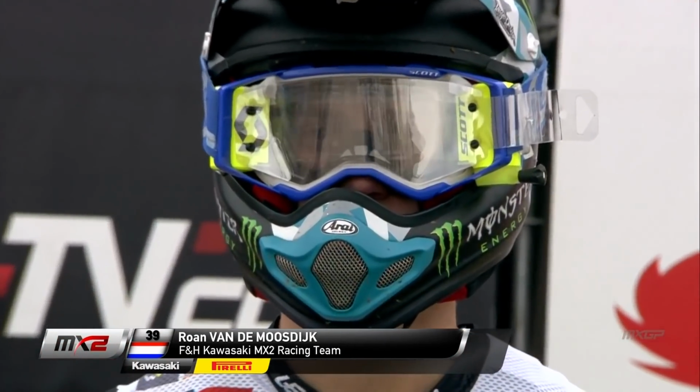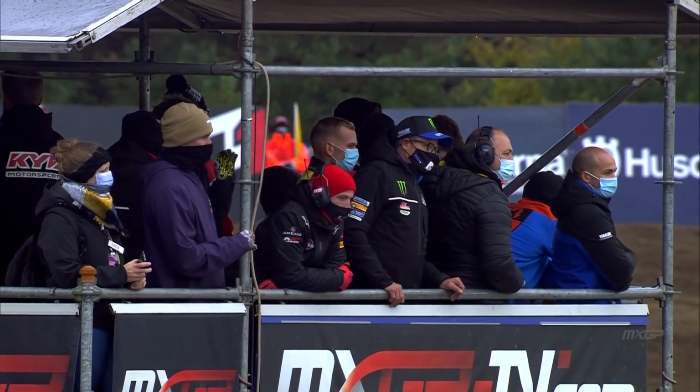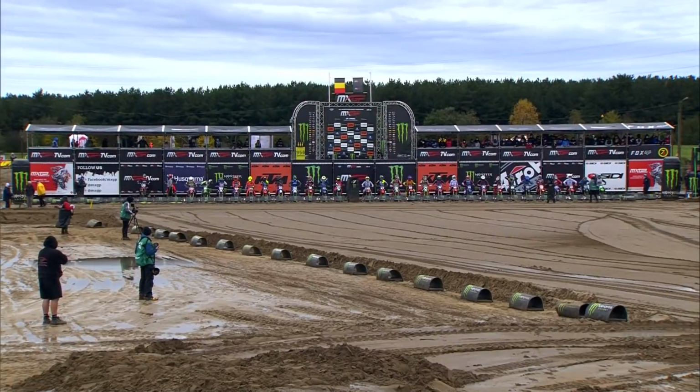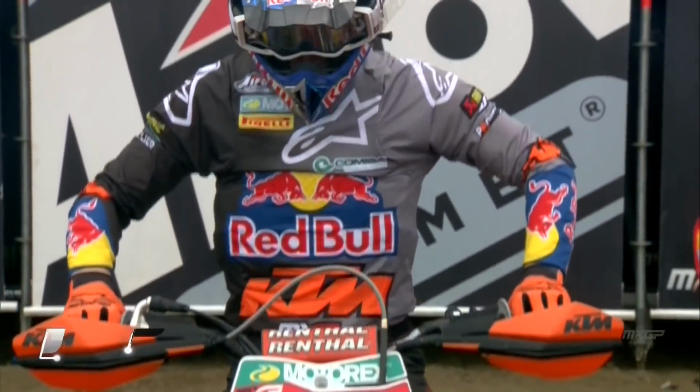Roan Van De Moosdijk, F&H Kawasaki, arm pump in race 1. Forced him from 4th down to 6th by the time the checkered flag fell. So he just said after 10 minutes, I don't really know how or why or whatever. It was a long 20 minutes after that.